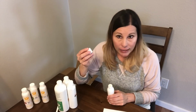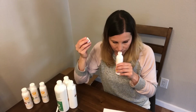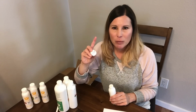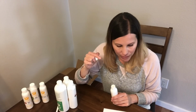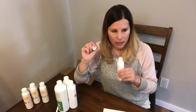Middle notes are island air, cyclamen, lily, jasmine, and kumquat. I do smell kumquat in this one. You know how kumquats have that kind of bitter smell in their peel? Definitely picking up on that a little bit here. And then the base notes are palm leaves, so there's the green, vanilla bean, and sandalwood and musk.